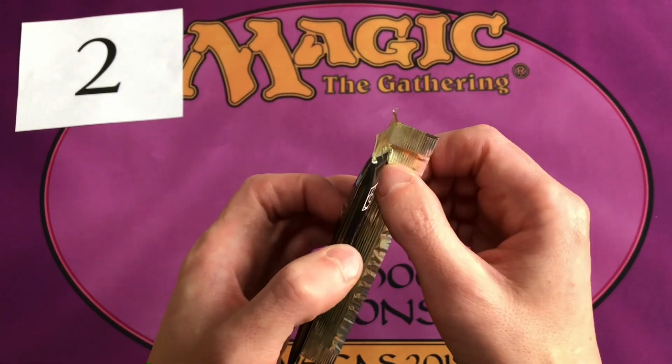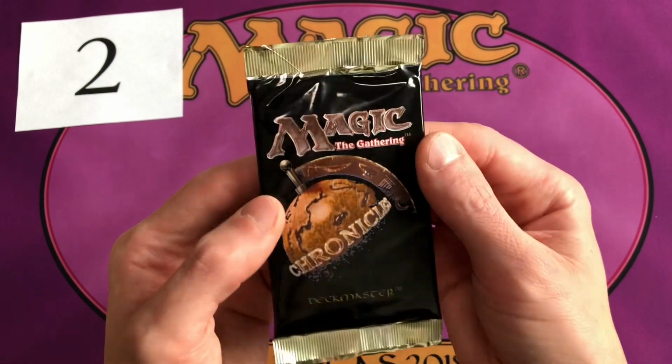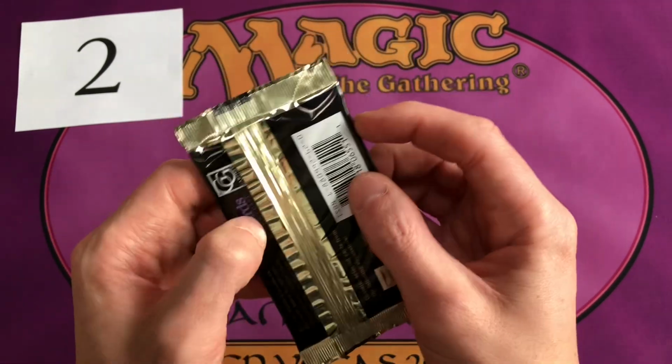But they are very nostalgic. The images on the cards are recognizable instantly, just like these Chronicles cards. So we'll open up this pack today. We'll see what we get.